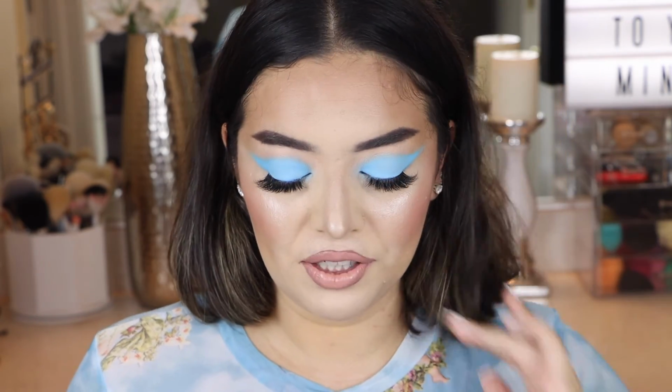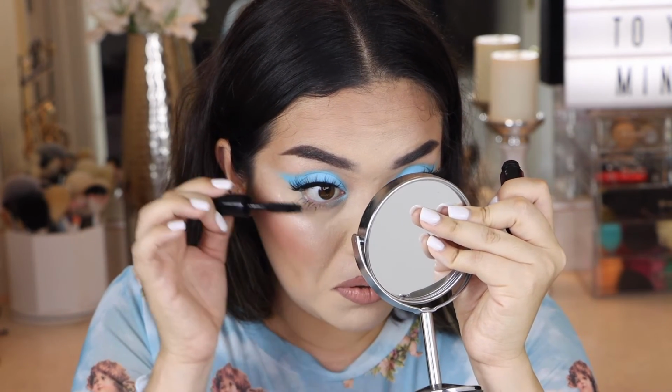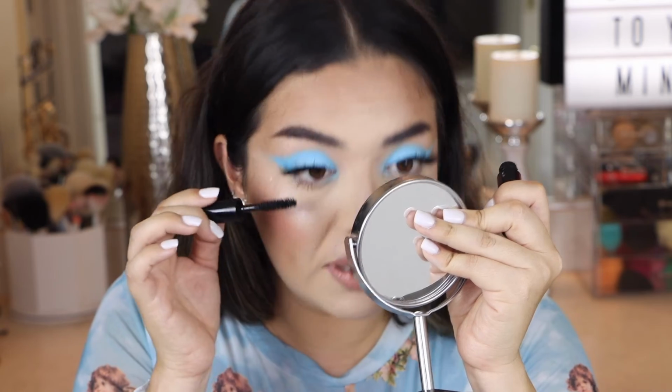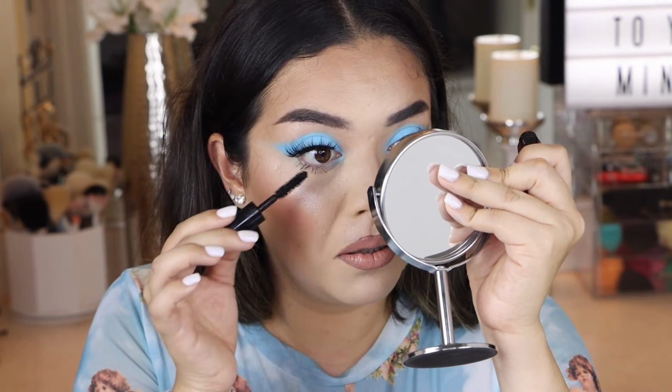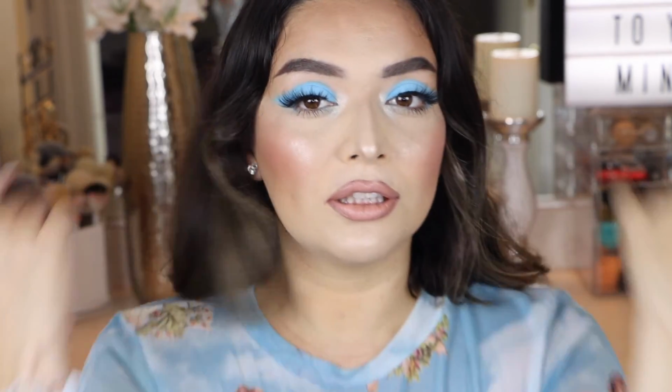And for the bottom lashes, I'm going to use the same mascara that I used on top, which is the Lancome Monsieur Big. On the picture, Maddie Ziegler doesn't have eyeshadow on the bottom, so we're just going to keep that bare. So here is the final look. This is what it looks like.